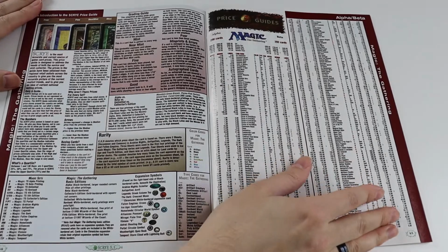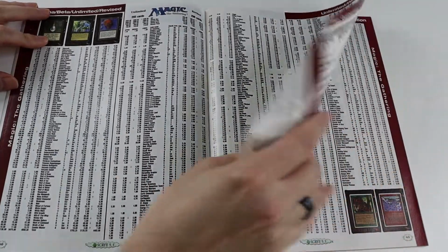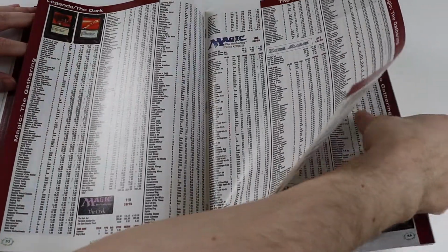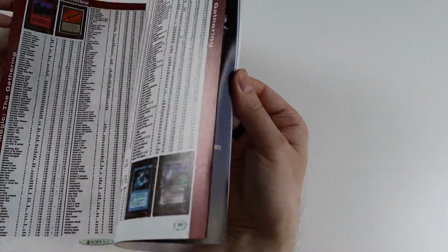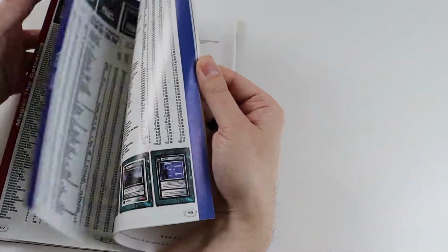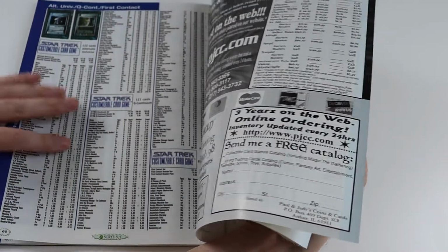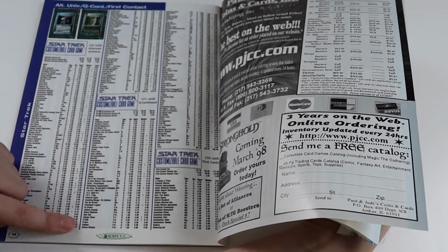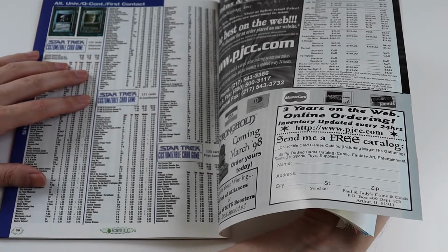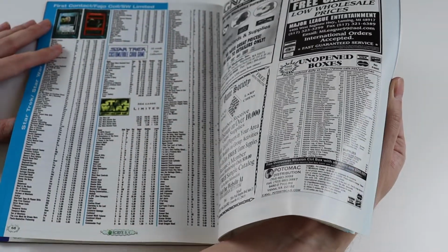So this is the card price guide. So basically it would list prices for all the expansions of every game that was popular at the time. So you get Magic the Gathering, and we get Star Trek CCG. This was useful for me as well because it was basically a card list. So it didn't always have all the commons and uncommons in it, but if you were desperate for a card list, this magazine basically had one in every issue, so it was brilliant.